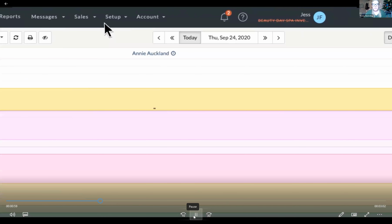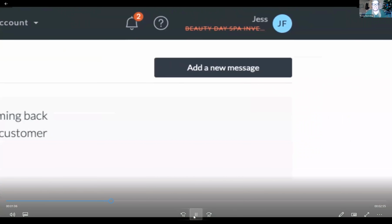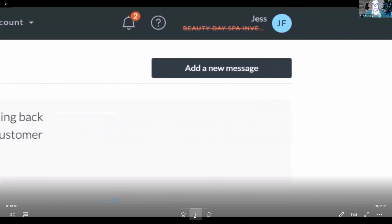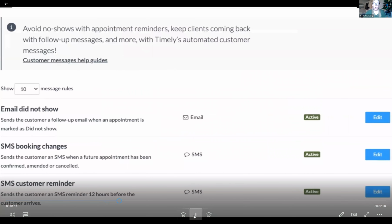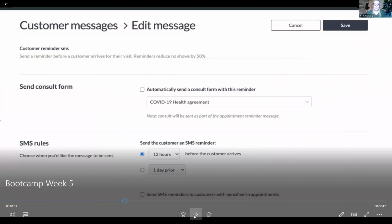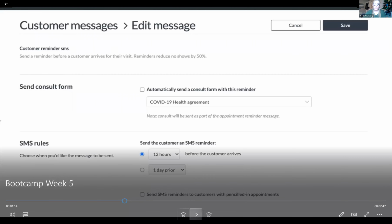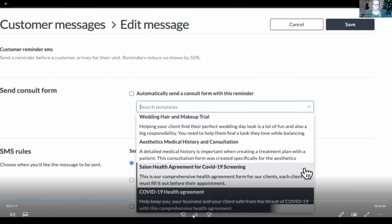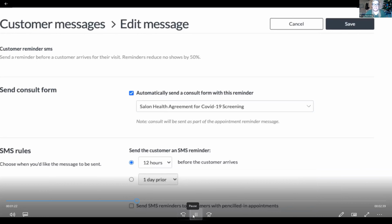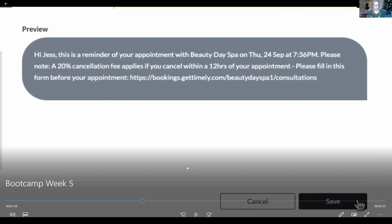If you haven't got a customer reminder already set up, you're going to hit add a new message. If you've already got one, which I would imagine most of you have, you're going to edit the one you've already got. This is the easiest way of automating this consult form to go out. It's quick and easy, and adds it onto the end of your reminder message. So you're going to hit the drop down box to check which form it is that you want to send, and then tick automatically send consult form with this reminder. All your other settings can stay the same if you want. It's completely up to you how you want to set that up.